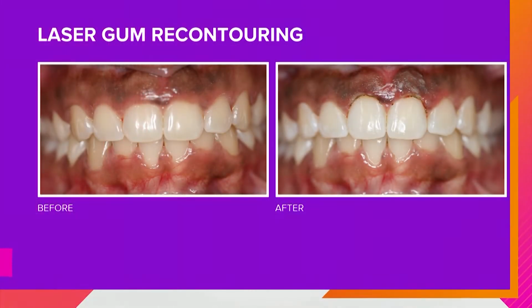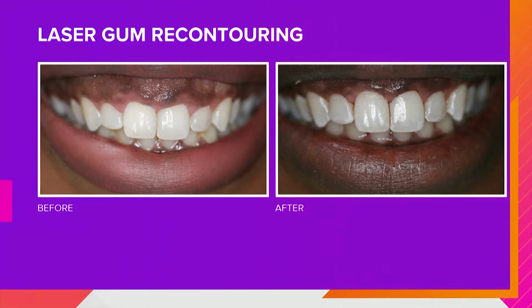Laser recontouring is very simple. It's very inexpensive. I think we have a picture. Yeah, there we go. For this patient on the left, you can see the two front teeth looked a little short. So this was immediately after we took a laser and just basically melt away that gum tissue. And this procedure right here cost around $200, $270. Oh, wow. So it looks like they had longer teeth.